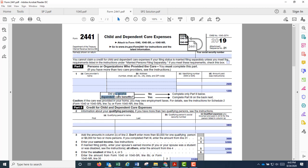Take a look at this box for a moment. Did you receive dependent care benefits? No? Then complete part 2. If yes, then complete part 3 on the back. Was there any dependent care benefits? For example, receiving employer assistance, like your employer pays for child care service or some type of other programs that you receive? In this case, no. So we don't have to fill out part 3, the dependent care benefits. We only need to do part 2, which we started already and almost finished.